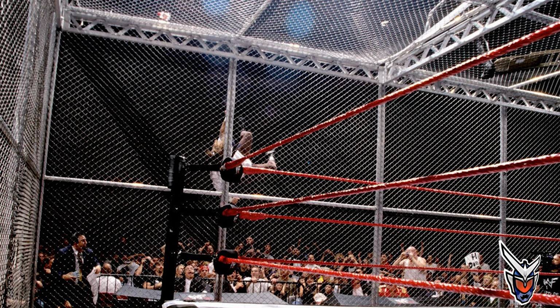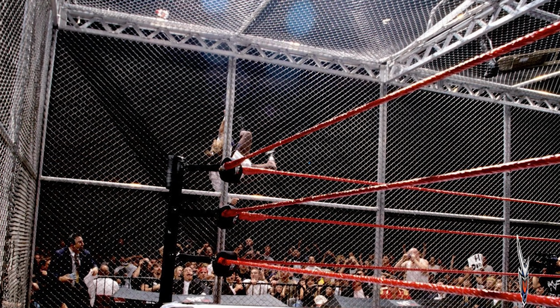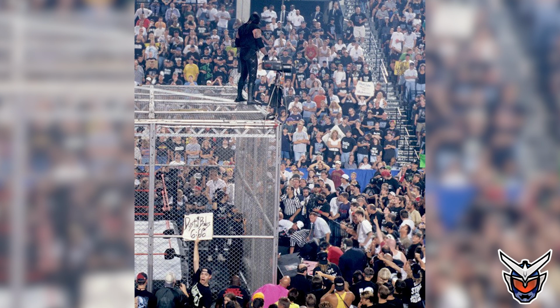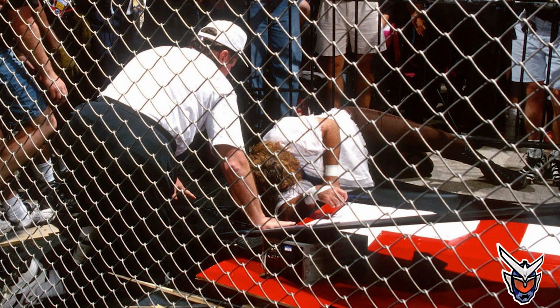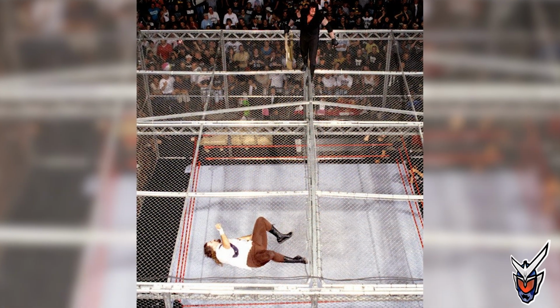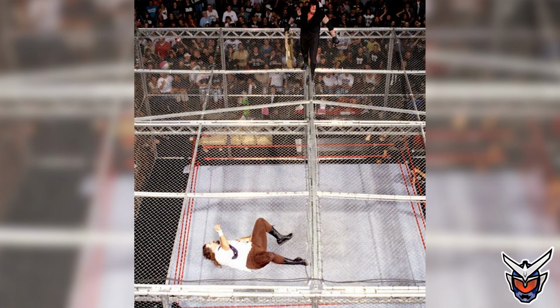I think the Hell in a Cell match that everyone remembers took place at 1998's King of the Ring that saw Undertaker take on Mankind. It's actually quite interesting considering this wasn't even the main event of the show, but yet this is the only match that people seem to talk about, mainly because this was the night that Undertaker threw Mankind from the top of the cell through the table. This sequence of events eventually became the most reused footage in WWE history.